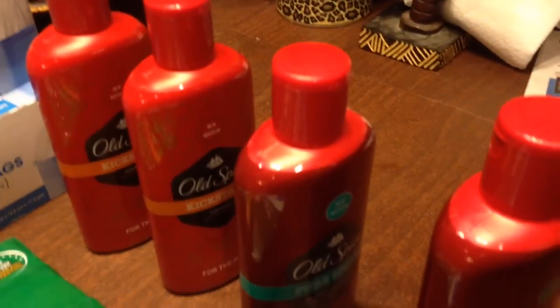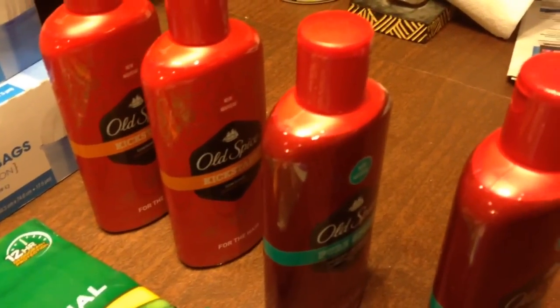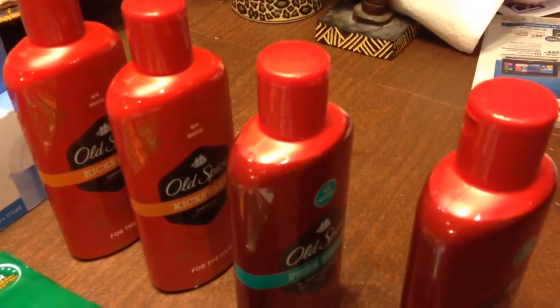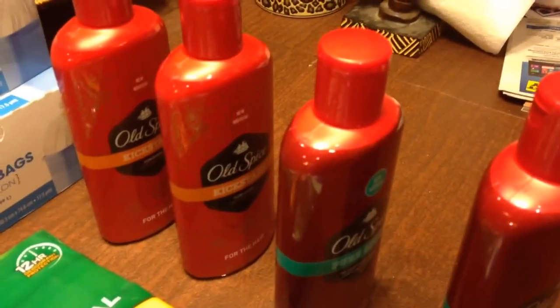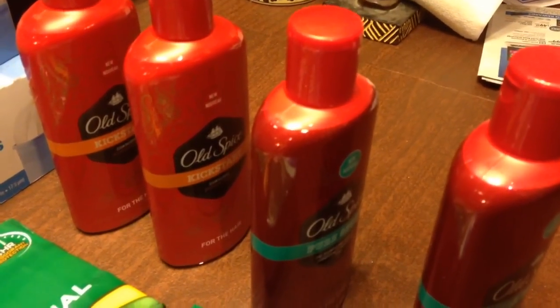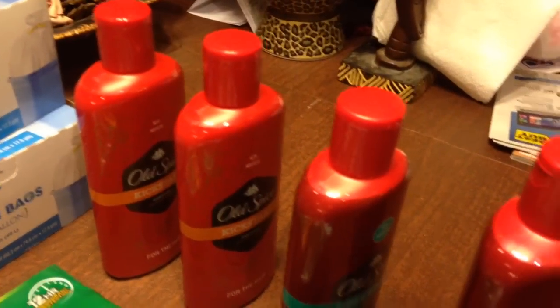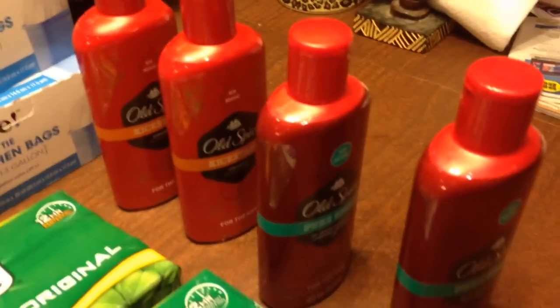And I had $2 off coupons for that. So as I bought it for $4.99, I ended up getting the whole thing for like $5 for two. Two plus 49, yeah, $5. Like $5 for two of them, which is $2.50 apiece. So that's not bad at all.